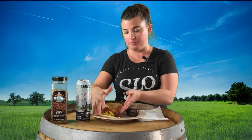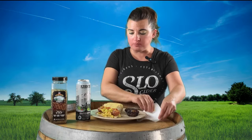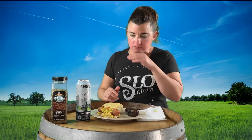Now we're going to try the hot dog. I call it hot dog, but it's really Polish sausage. Like I said, we put pepperoncinis and ketchup, mustard, and then naan bread is what we had. The pepperoncini gives it a nice spice kick without overpowering it.